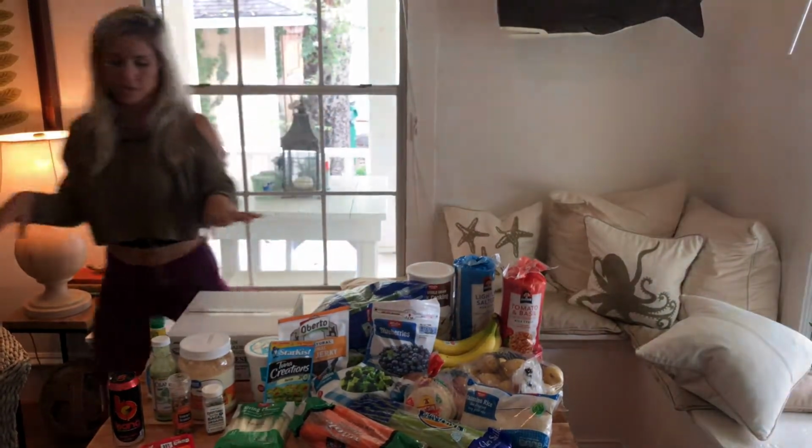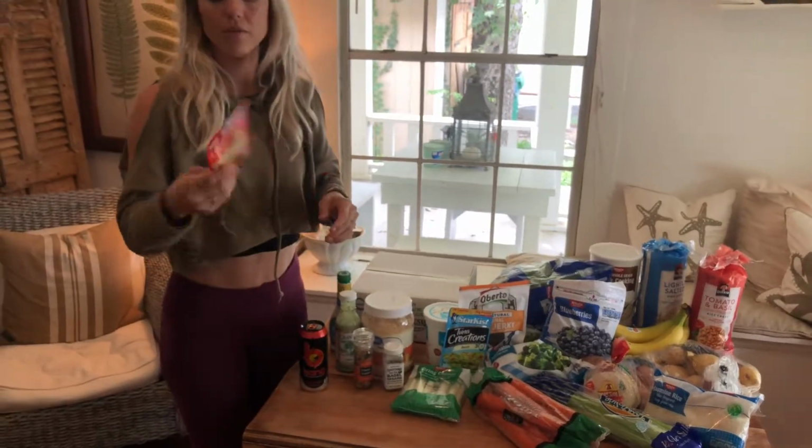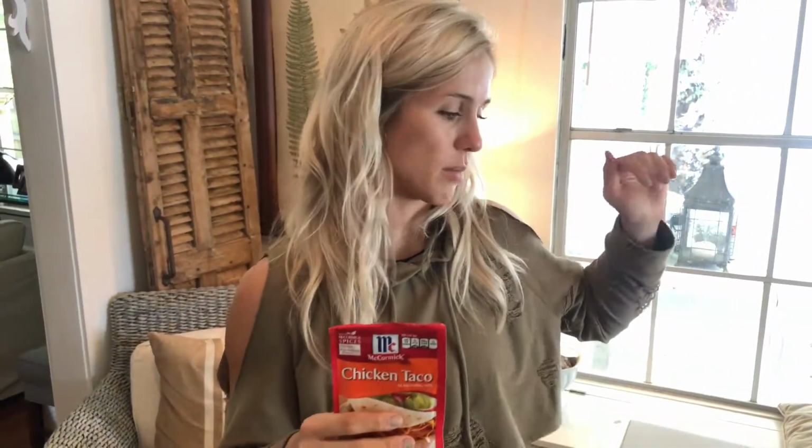And then a couple other things that I want to show you. Okay, so usually every week I'll grab a packet of chicken taco seasoning. And what I do with this is I cook my chicken in a crock pot. I didn't buy any chicken today because I bought it a couple days ago and I already have it in the fridge.